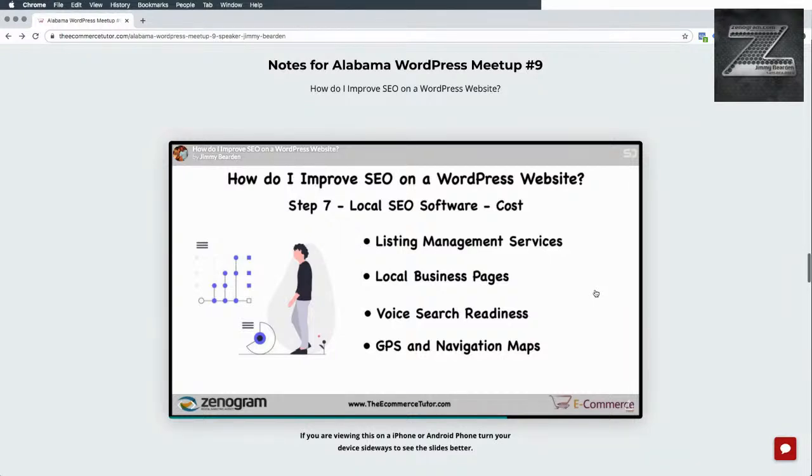And we also add you to all the different GPS and navigation maps. That would be like Siri and all the different things, Waze, Google Maps, where you can be easily found if those people use their GPS to come to your business.